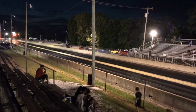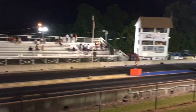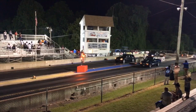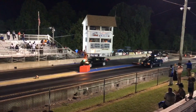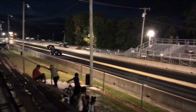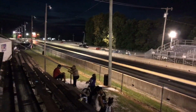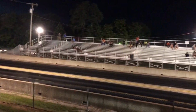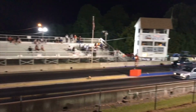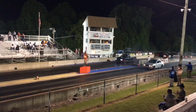Took the win. Not sure what his time was. That light is so bright. Red lit. Inside lane red lit. Just a bit annoying for him. That would have been a good race.